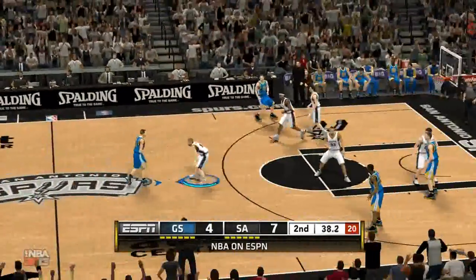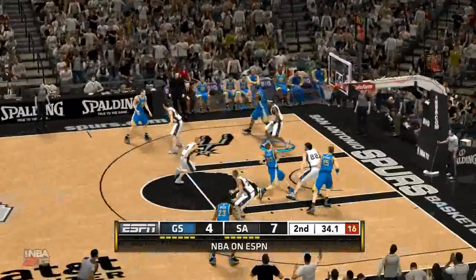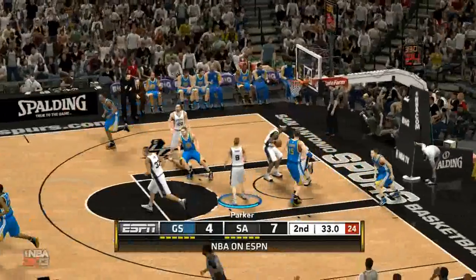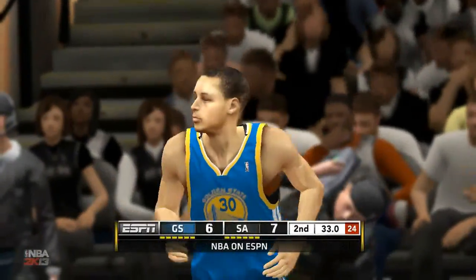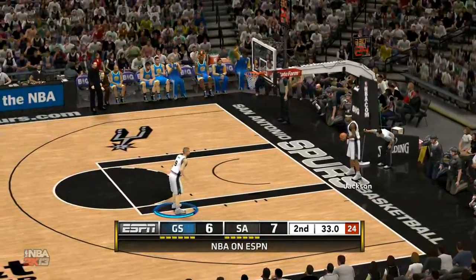Yeah, a chance to go for the 2-for-1. Well, we'll see if they can do that. Here's Curry. Here's the teardrop. And the layup is up and in. Guys, that time he went for the fancy finish for us there, man. That was sweet.